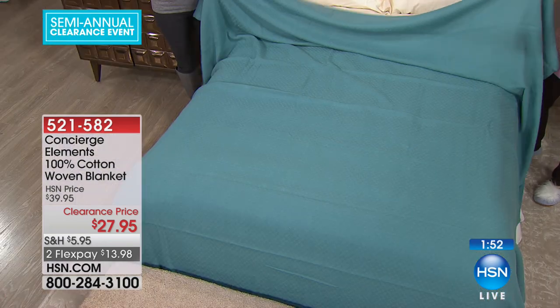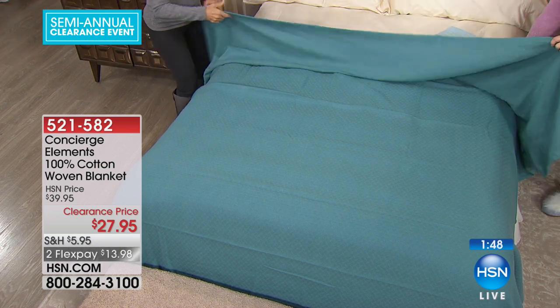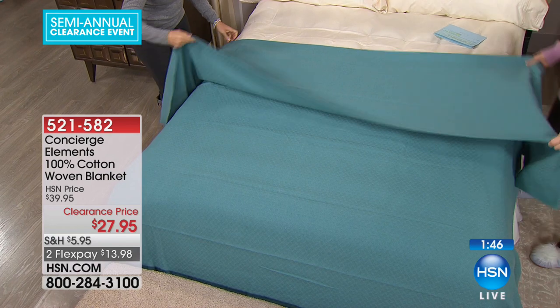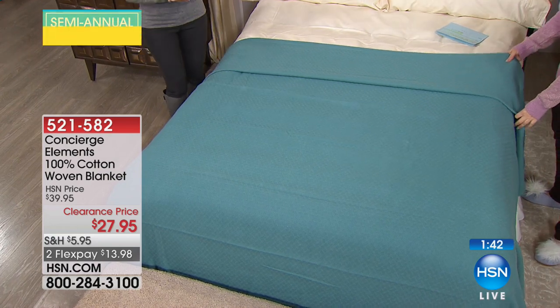And Ellen pointed out they're the same price. So if you have a queen bed, you can go up to a king and use it more like a coverlet if you want. Oh, definitely. Yeah. And this is another one that's great giftable, but great for the linen closet.